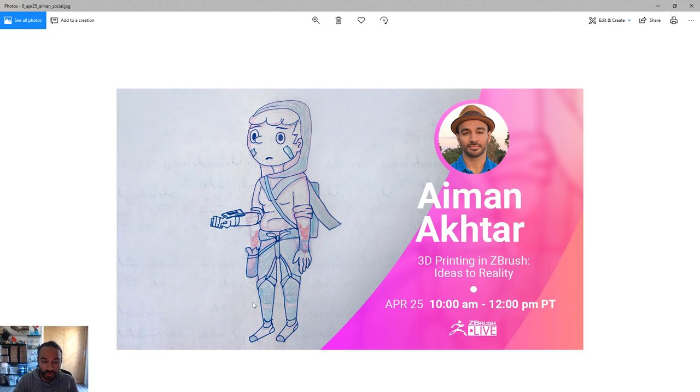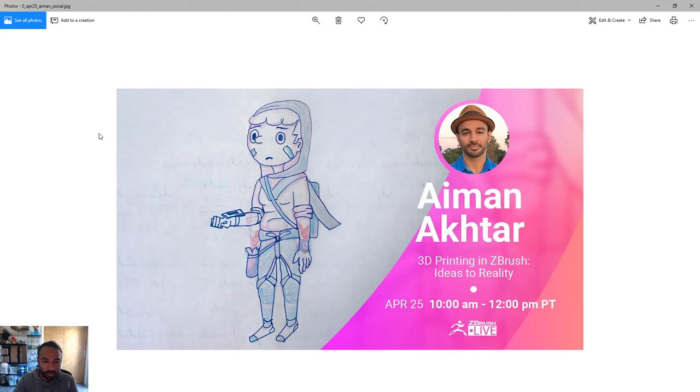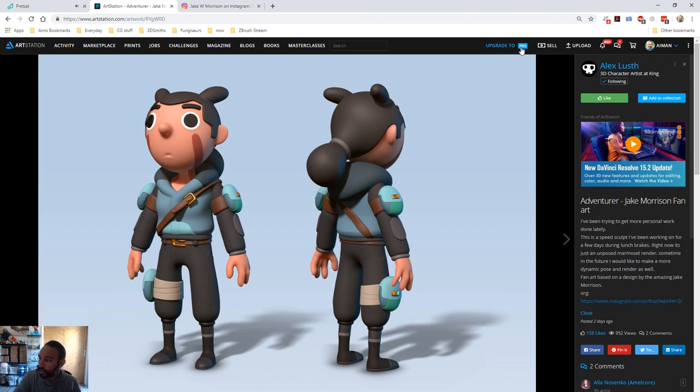But now what I want to do is explore a very different direction for the character style-wise. So instead of going the Disney route, I want to try doing more of a Nickelodeon or like a simplified TV animation route. So that's what I'll be exploring today. Now how I got to this specific look is by browsing ArtStation and coming across an artist that I have to give a shout out to, Alex Lust.